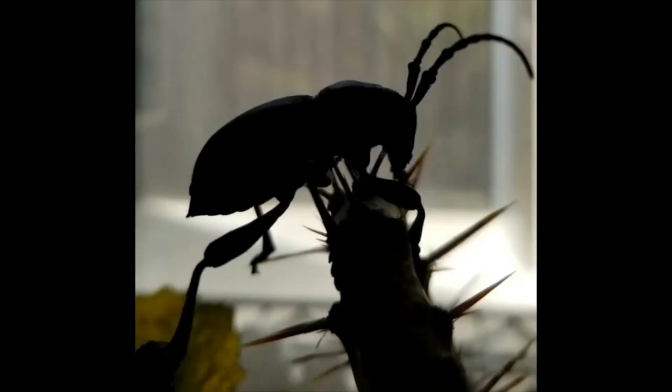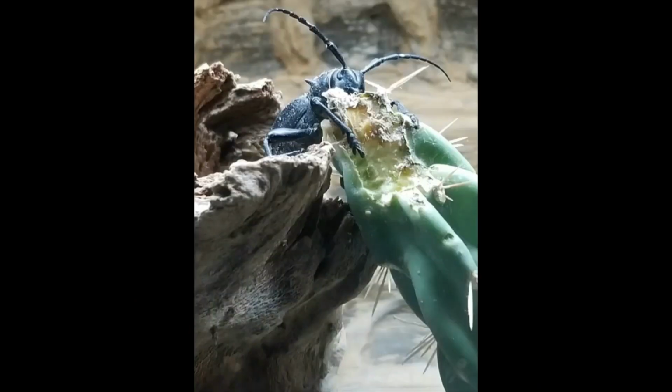Cholla beetles, otherwise known as cactus longhorn beetles, are found in the western United States, including California. These beetles like to feed on cholla cactus and prickly pear cactus. The adults will lay their eggs onto the base of the cactus, where the larvae will bore into the cactus roots and stems. Once they are adults, they feed on the surface of the cactus.